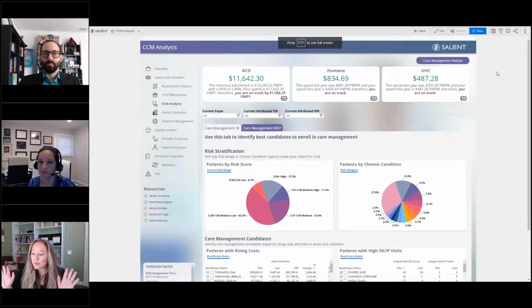So what we're looking at right here, let me just do full screen. Okay, brand new Salient dashboards, yay. They're to be released, I think, the beginning of next year. But what we're looking at specifically is our CCM Analysis Dashboard.